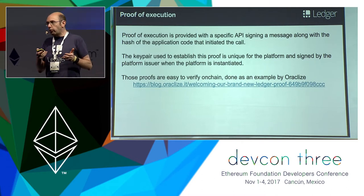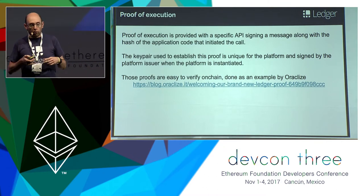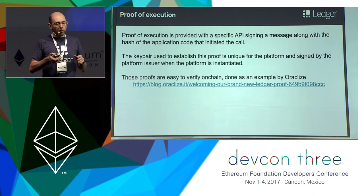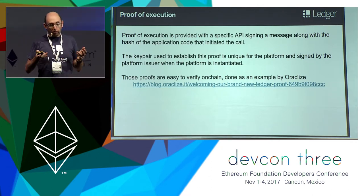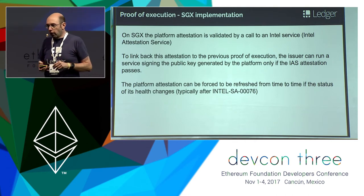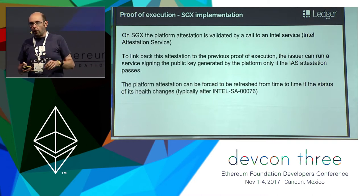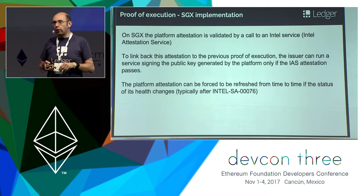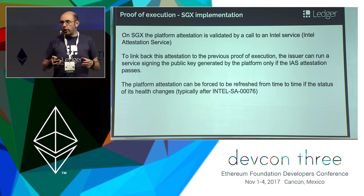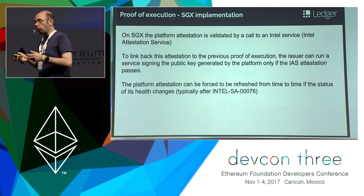So by implementing this, we have something that's extremely easy to verify on-chain because it's just a signature. And typically, this has already been implemented by our clients, and there is an example you can check. On SGX, the way we will do that is we will go through one step. We will call IAS, the Intel Attestation Service, at some point, because that's necessary to initiate the chain of trust. And then we will continue the chain of trust from ourselves.